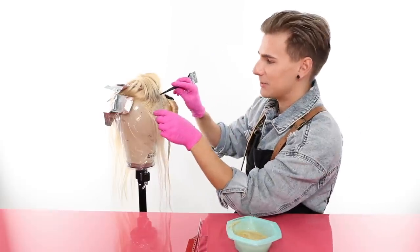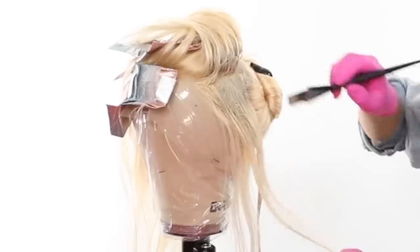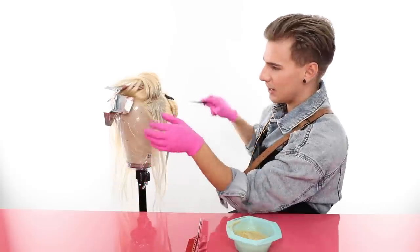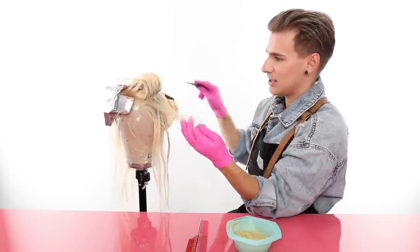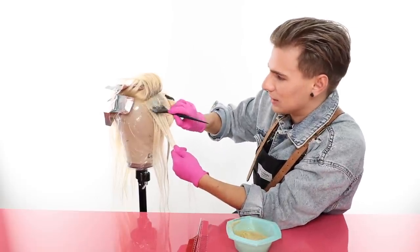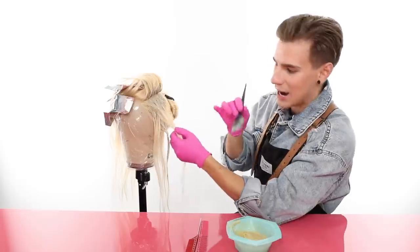All right, let's move fast because this is already processing and we don't want it to process unevenly throughout the head. Just go over this and bring this down a tad. All right, so we have a low light and a highlight, and then we'll take the next section. And the reason why I'm doing it horizontally is because that is how the hair is going to lay. We want to try and look at how the hair is going to lay when it's styled. Low light and highlight based off of that.